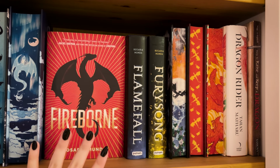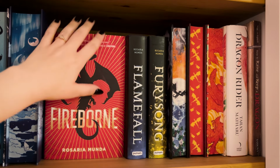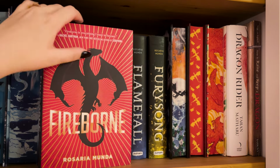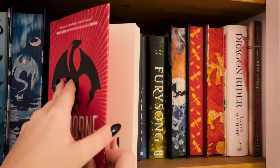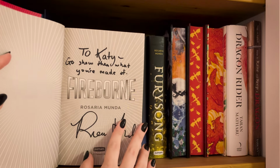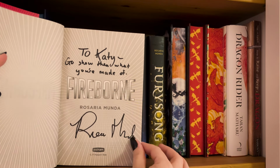So then moving to the second half of this shelf, we have even more dragons. The book that is face out is my favorite book, called Fireborn, and this is just the standard hardcover, but this one is pretty special to me because it is signed and made out to me with a quote, "Go show them what you're made of."